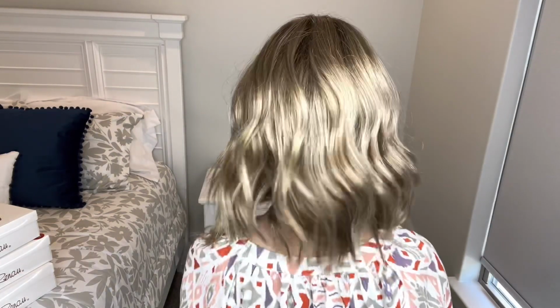Okay, so here's my right side. The back. My left. And back to the front. So she does have this little bit shorter layer. I kind of have it blended in. That is a long bang. So if you wanted to shorten that, I think you could definitely get some bang coverage across your forehead.